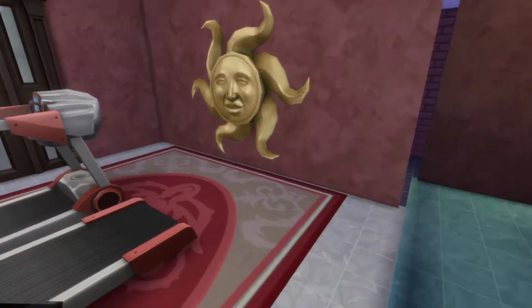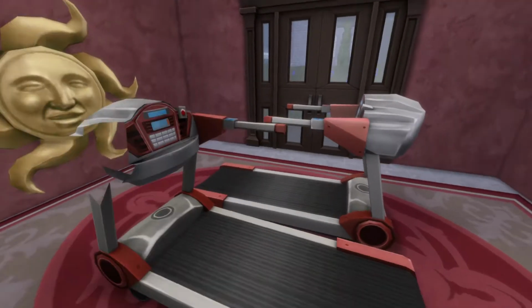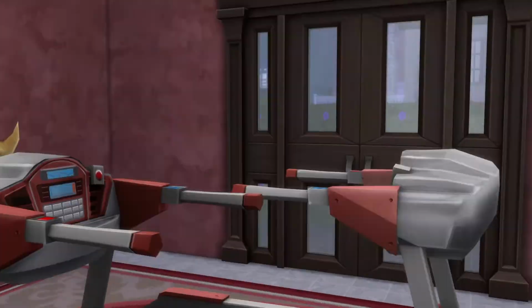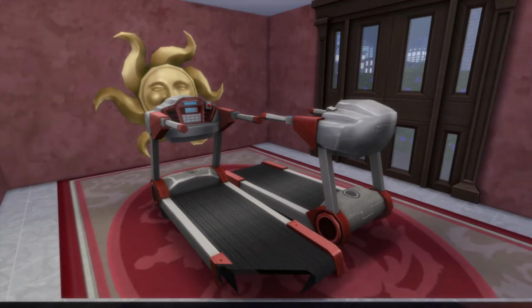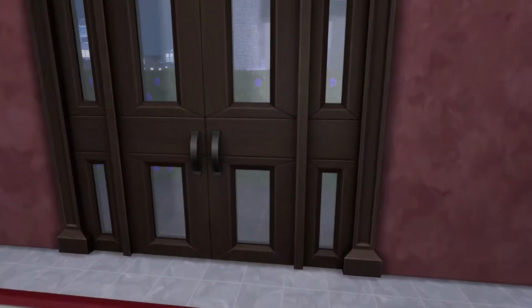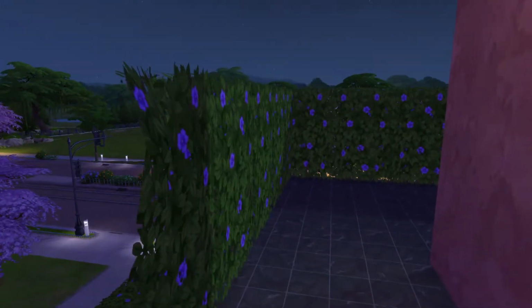And then we're in here, we're in the workout space, which again, keeping in theme, everything's red, reds and pinks. And we've got the opposite facing treadmills, so you can be on your treadmill with your loved one and just enjoying a little workout, a romantic workout.